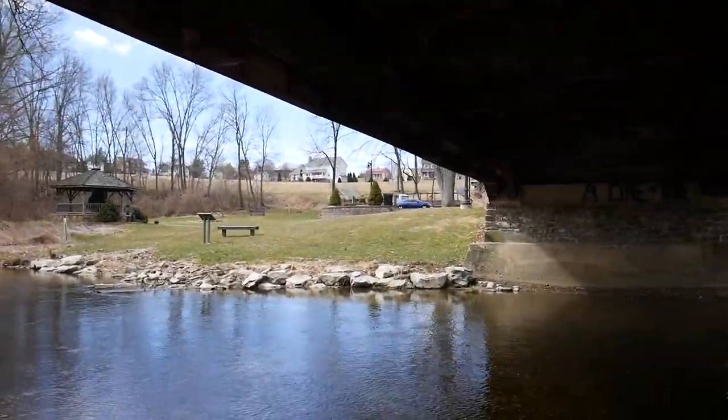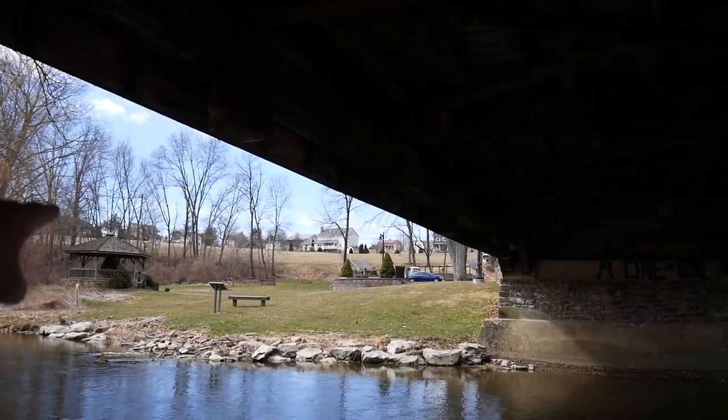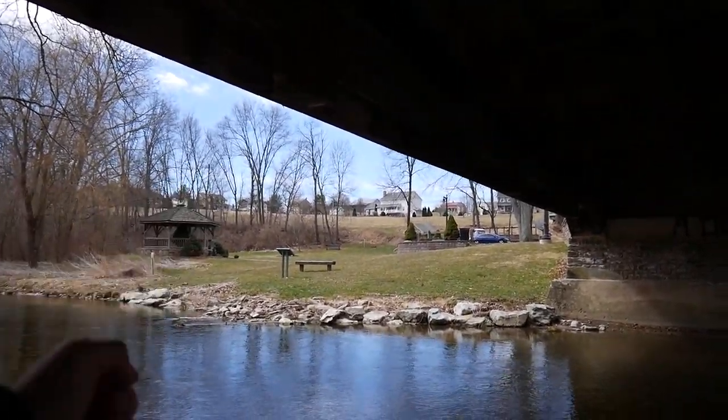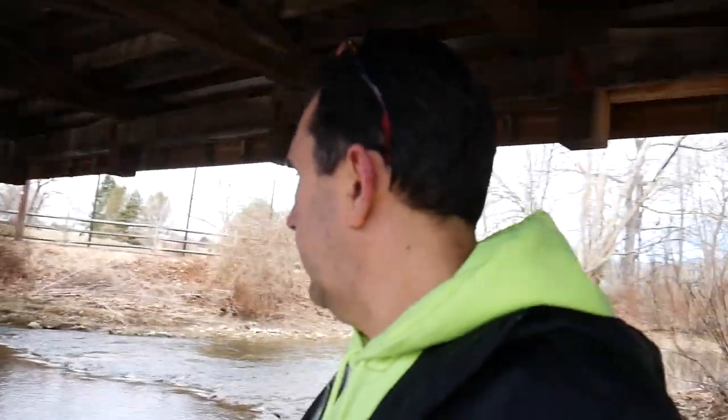So I don't know if you can see it, that's my car over there, and there's a nice little field, so we're going to go to that field over there, take off, and get some nice shots. Yeah, sounds good. Let's get over there and get the drone out.